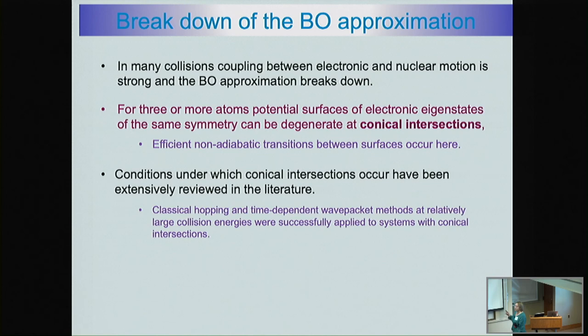And actually, in quantum chemistry, the non-Born-Oppenheimer approximation is very important in many cases. Coupling between rotational motion and nuclear motion becomes quite strong, and therefore you have to include it. In the case of three atoms or more, larger molecules, different potentials could interact due to non-adiabatic coupling between them and even have conical intersections.